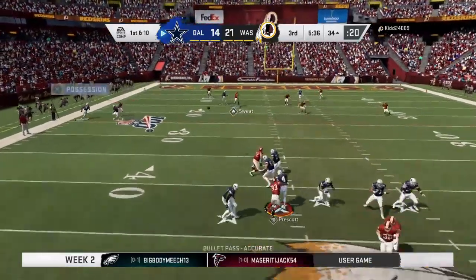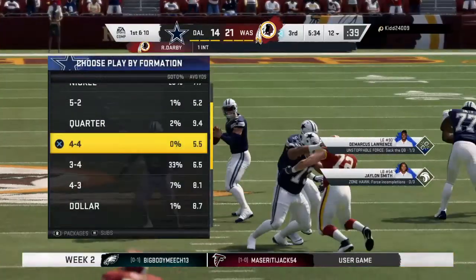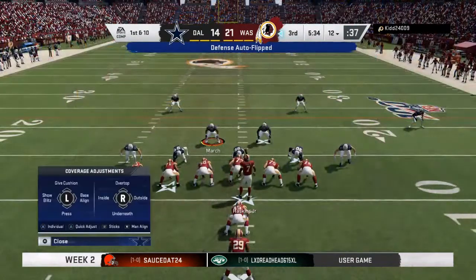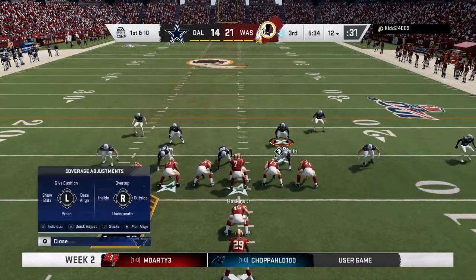Looking to throw. Prescott. And he's going to be intercepted a third time. Picked off by Ronald Darby. And a big turnover there as his guys will get the football back. Haskins and the Redskins come up 1st and 10 at their own 12-yard line.